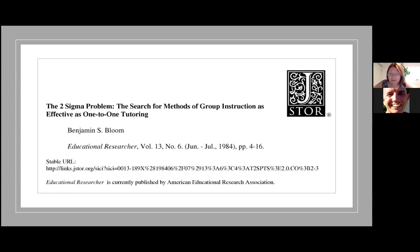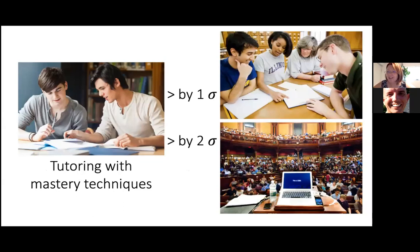There's a famous paper by Benjamin Bloom, who designed Bloom's taxonomies. It's called the 2 Sigma paper, the 2 Sigma problem. What he was doing was looking for what made group instruction more effective than anything. And what he actually found was that one-on-one tutoring was more effective than everything. So basically, this is his study in a nutshell, one slide.